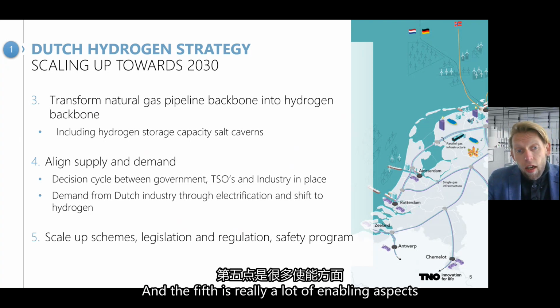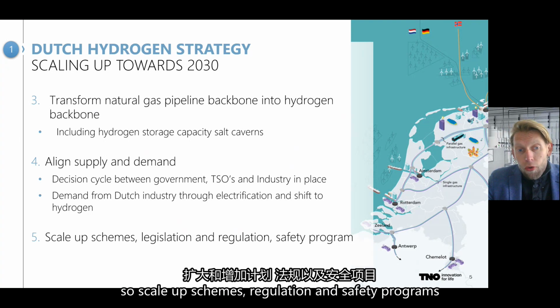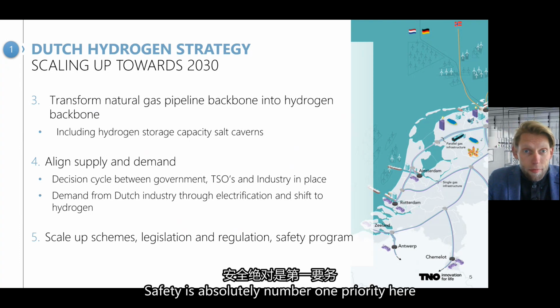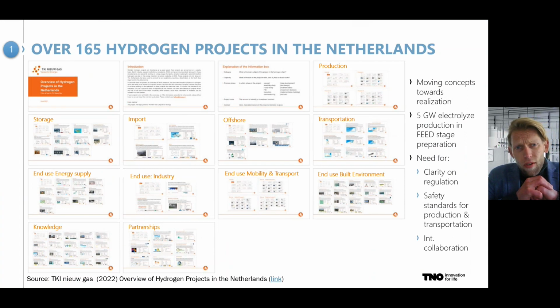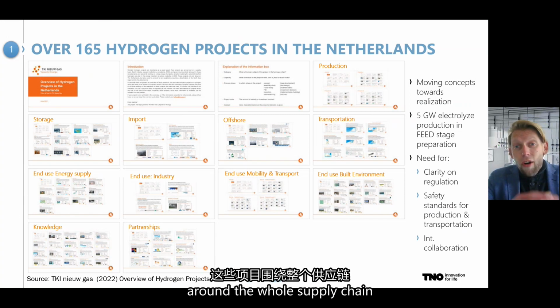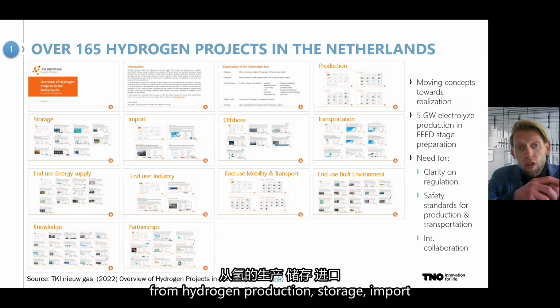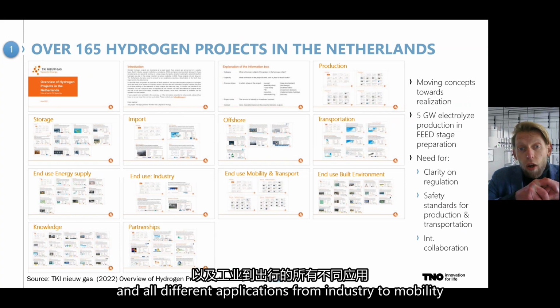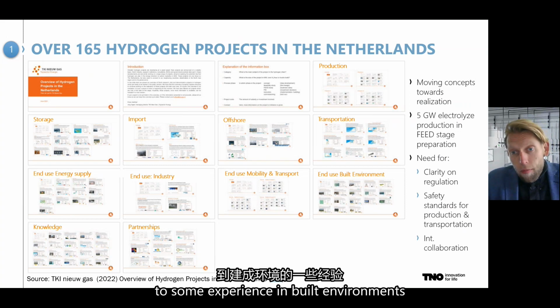And the fifth is really a lot of enabling aspects. So scale-up schemes, regulation, and safety programs, because that's really important. Safety is absolutely number one priority here. And in the last 5 years, a tremendous amount of projects have been executed in the Netherlands along the whole supply chain, from hydrogen production, storage, import, offshore hydrogen, transportation, and all different applications, from industry to mobility to some experience in the built environment.